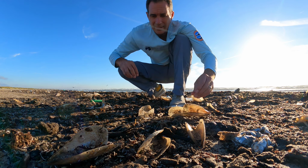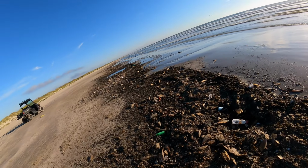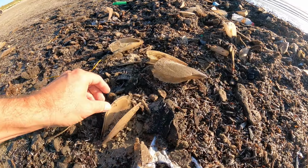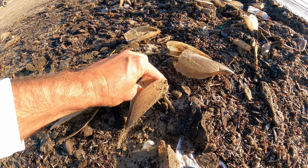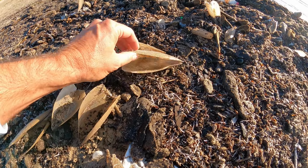So let me pick this up and kind of show you what we're looking at. Now you're also going to see a lot of debris and stuff like that here. And look at this one. There's one inside of one. That's how many there are.